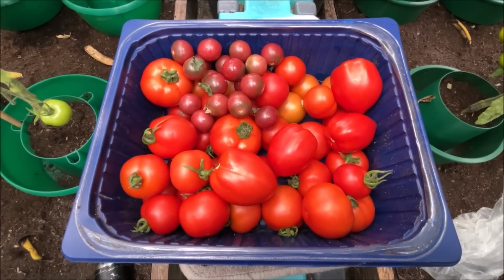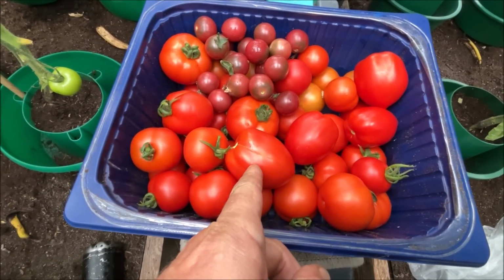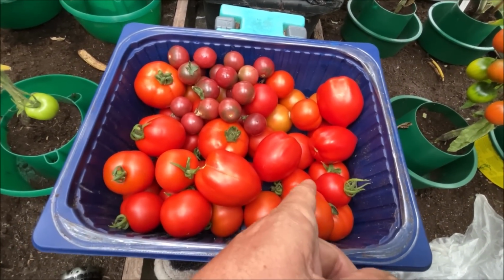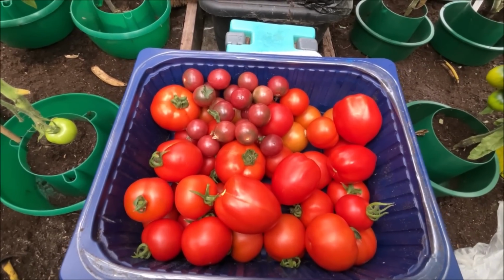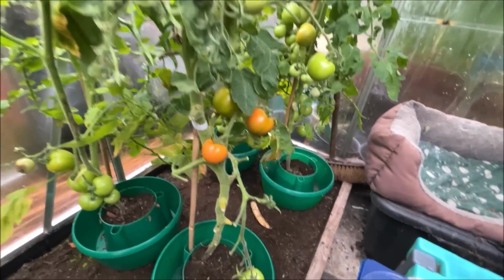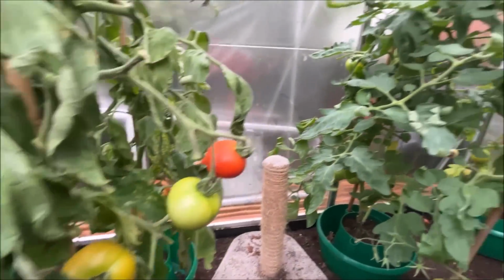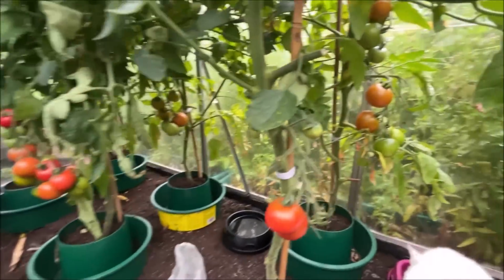So I just put these into a box. Better in a box than in a bag. And like I say, you've got these San Marzano, Black Russian, Elsie Craig, Alicante, Moneymaker, Gardener's Delight. There's six different varieties of tomato in here. We've still got absolutely hundreds, literally hundreds everywhere you look in the greenhouse. Same on this side.